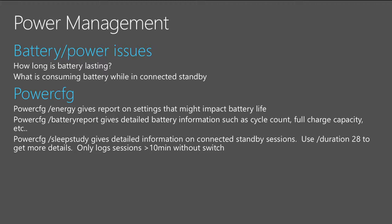So the first one is Power CFG /energy. This gives you just some general settings that might impact your battery life. And then /batteryreport gives you more detailed battery information such as cycle count and full charge capacity. Sleep study is specific to connected standby, and that gives you detailed information on the different sessions.